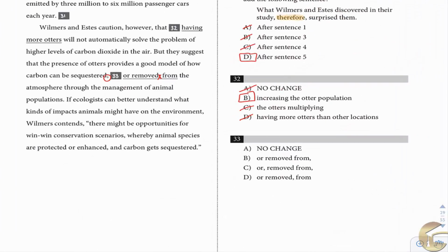So the key on this one is it's not A, and C is a little bit too many commas as you look at them. So I'm looking at "or removed from" with a comma, or you can just say "or removed." When you say sequestered, the other one would be removed. So we have "sequestered, or removed," which is its own clause, comma, which means you should be able to get rid of that statement and say the model is a good model of how carbon can be sequestered from the atmosphere. So in this case, we should have the comma before "from," not after "from," because if you cut the whole thing out, you'd say "carbon can be sequestered the atmosphere," which would not make sense. So when we trim the fat on this, we don't want to trim too much. In this case, our answer for number 33 is going to be D.